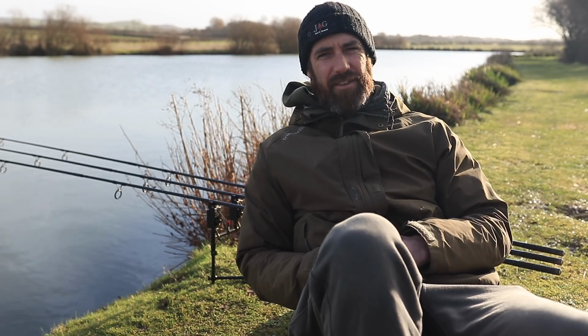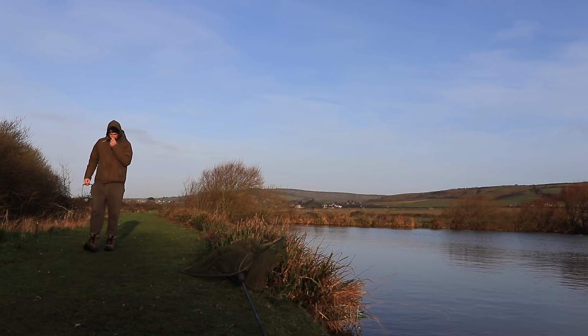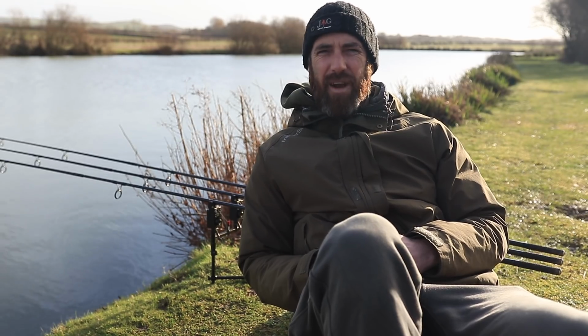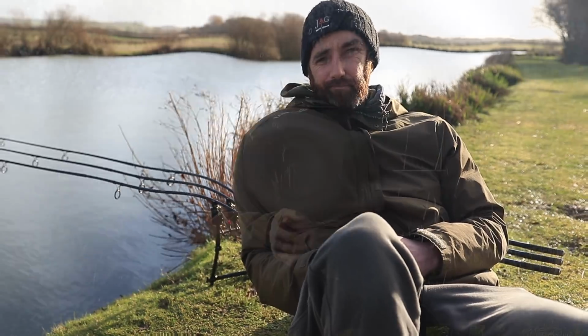Look at conditions as well, because if you've got clear skies and high pressure, the fish are more likely to be up in the water, but don't discount zigs in any conditions or at any time of year. They're always worth a go if you're struggling.